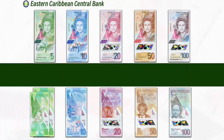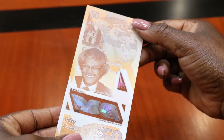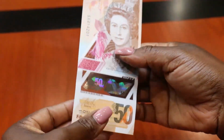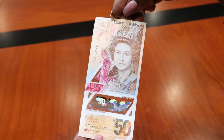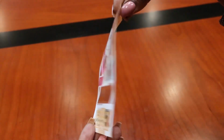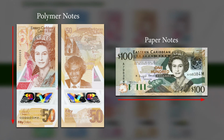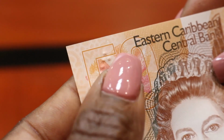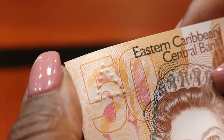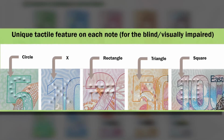The new family of EC Polymer Notes. What is different about these notes? The feel. Polymer notes are made from a thin plastic film which makes the notes feel smoother than the paper notes. The orientation. The notes have a portrait orientation. You will read the notes from top to bottom instead of left to right as you do with the paper notes. Unique tactile feature. The front of each note has raised bumps at the top left-hand corner. These bumps form shapes that are familiar to you.